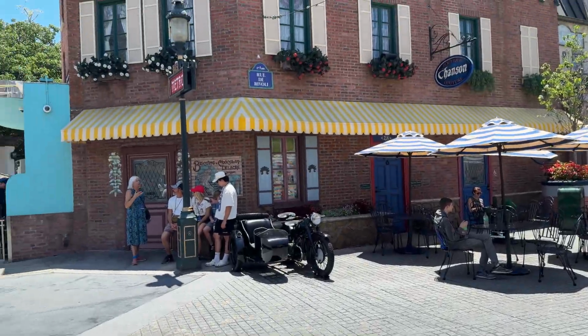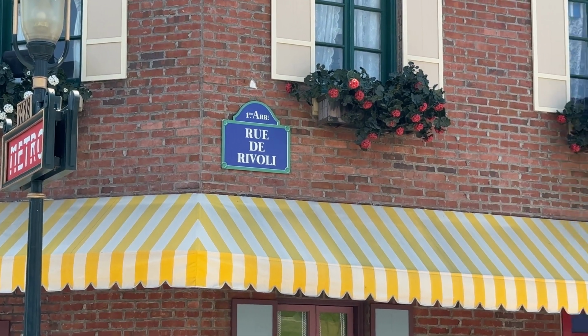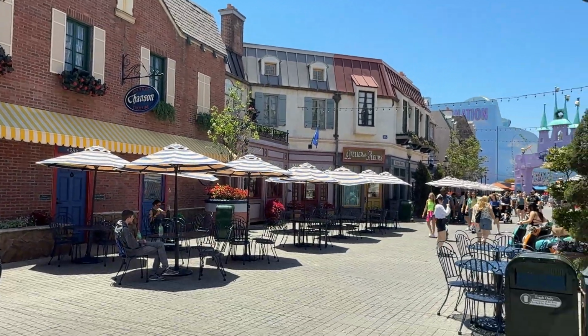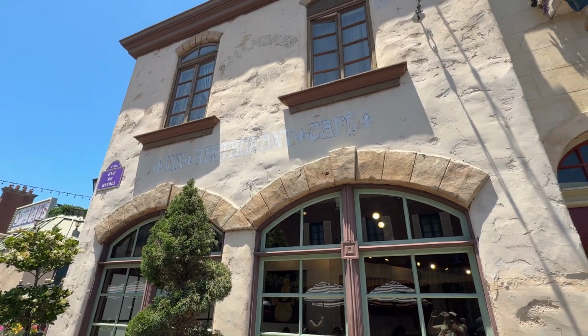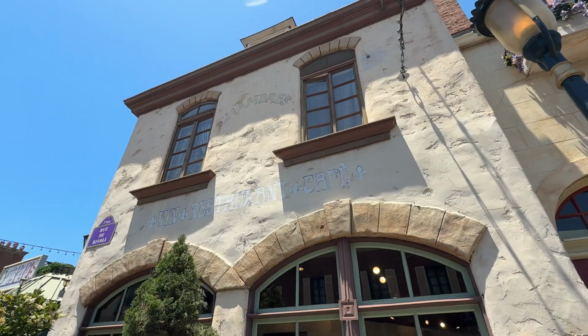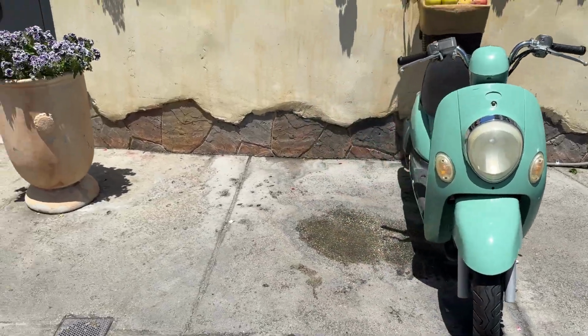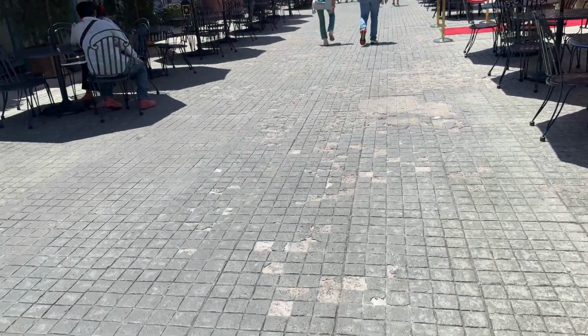Not I, I love it. You get the metro, the Rue de Rivoli, Boutique Chanson Côtière. You can also hear my terrible accent coming out, and the cobblestones. It's so stinking cute. It reminds me a lot of Epcot, probably, too. That's why I'm a sucker for it. I love Epcot. I'm an Epcot girly through and through. It's never really crowded over here either. Oh, you can get your picture taken on a fake Vespa if you want. But it's never really crowded over here, so I say make the trek through fake Paris.